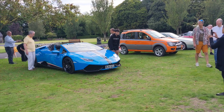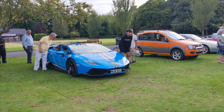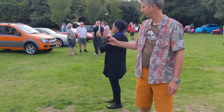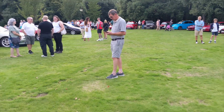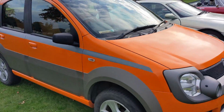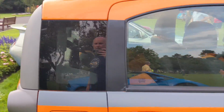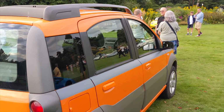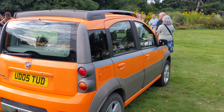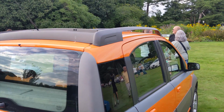So regular viewers will know that we're walking towards these two cars, and that I'm going to be more interested in one than the other, so I'll let you take a guess. Yep, it's the Panda. So this is a Fiat Panda Cross. Now, it's had a little bit of extra adornment. So the grey stripe that goes along the top of the doors wasn't standard from the factory. But everything else is pretty standard.